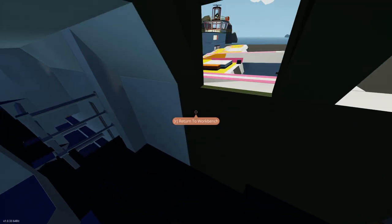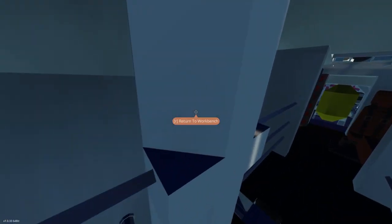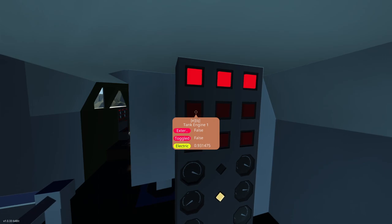So let's go ahead and do our main and last show and tell for today, which is the fuel transfer system.